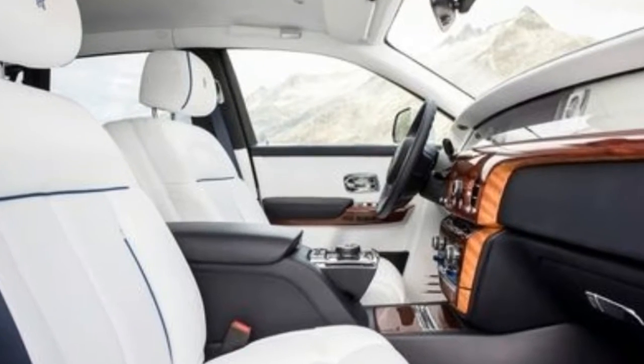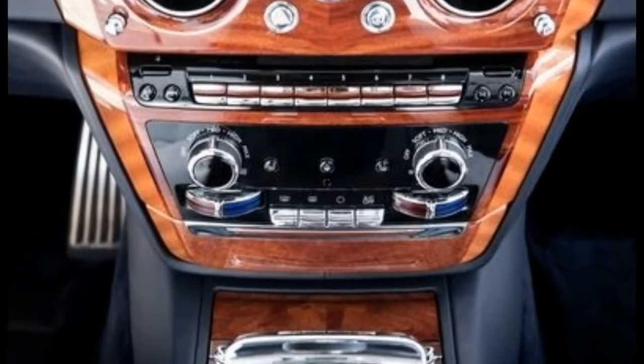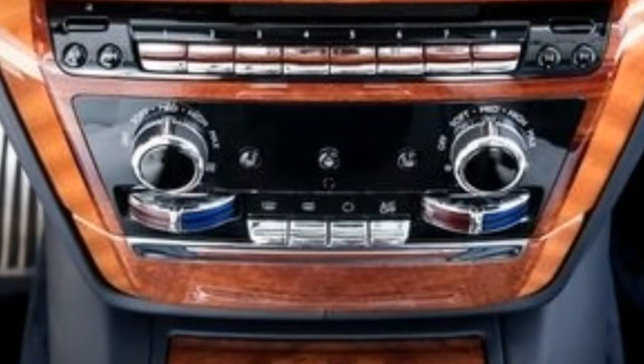There are no dynamic settings or sport modes or any way to manually select gears, although the transmission stalk on the steering column incorporates a low button intended to maximize engine braking effect on long, steep downgrades.